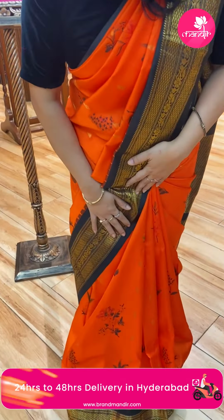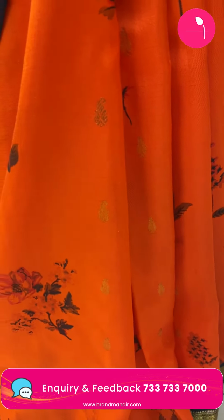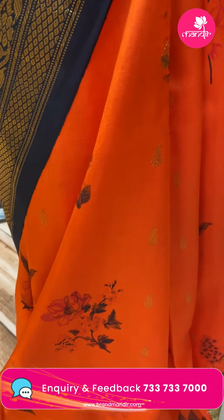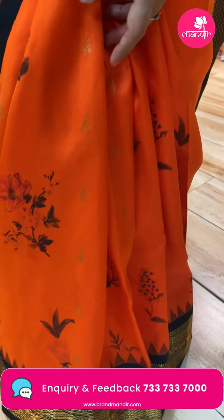Let's start with my saree. The one which I'm wearing is a stunning orange with black combination, a drop dead gorgeous combination, all over digital printed florals along with the zari buttas. Beautiful zari buttas vachayi, and print kuda vachindi, digital print.